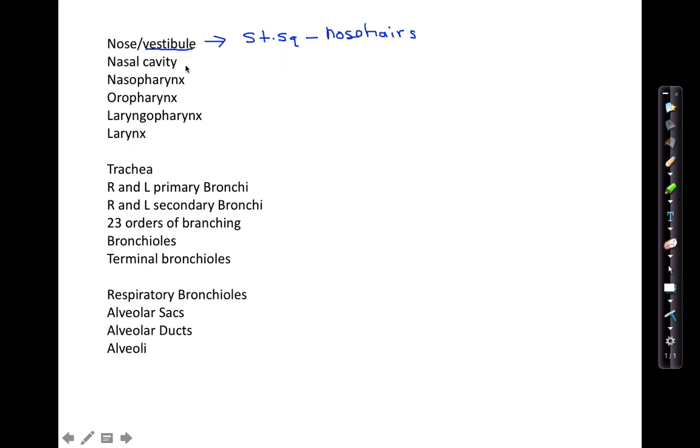And then we're going to go into the nasal cavity. The nasal cavity has what kind of epithelium? PSCC with goblet cells. Why do we have goblet cells here? Goblet cells make what? Mucus. Why do we need mucus? Because it's sticky. So any air particles that we breathe in, if there's dirt or anything in that we're breathing, it's going to hopefully stick to that mucus. And the mucus also is going to humidify the air. Remember, part of the job of mucus is to humidify air.